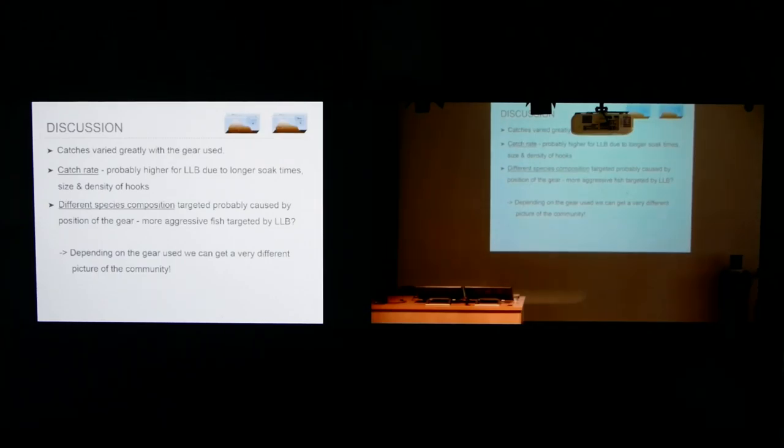Now, between the two gears, we can say that the catches vary very greatly between the two gears. And that was not only in the catch rate, but also in the different species composition. So, in terms of the catch rate, probably that was because longline A was more demersal, whereas longline B was more in the water column, and that probably has an effect on the species that are targeted, so that would be explaining the species composition. And the higher catch rates in general are probably an effect of the longer times that longline B stayed in the water, so there's more chance of a fish to find a bait. But yeah, also in the next lecture.